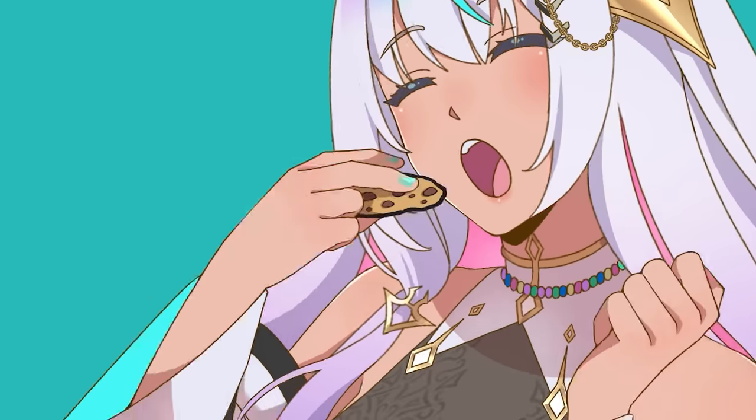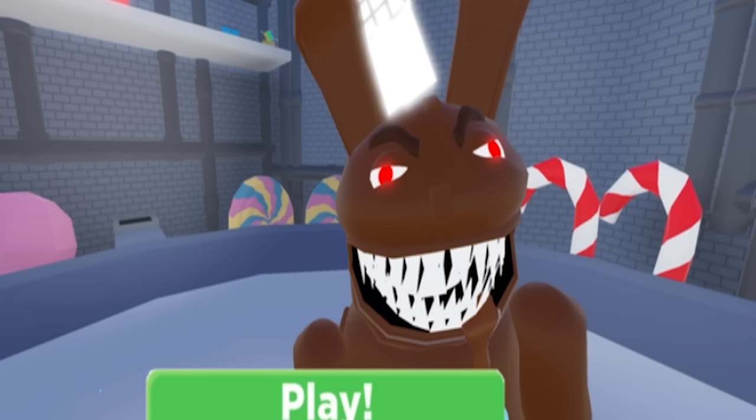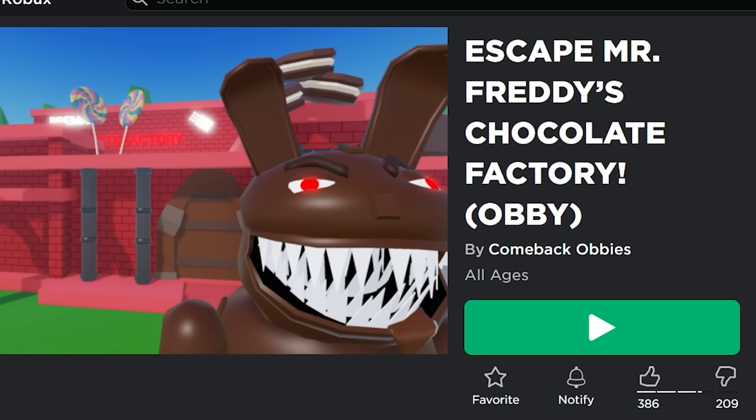Cookie swirl? See? Escape at Mr. Freddy's Chocolate Factory. Mr. Freddy looks like a chocolate Easter bunny. That makes him delicious, not scary.